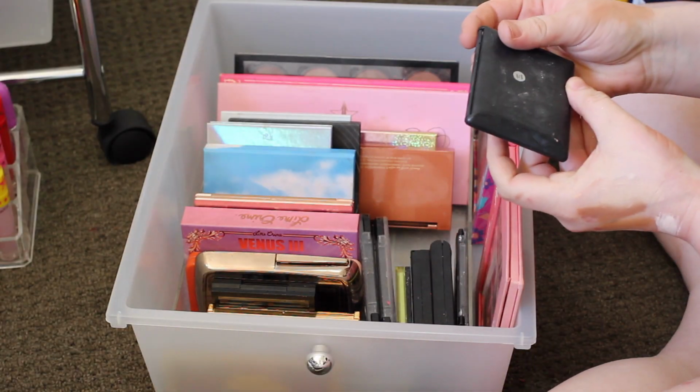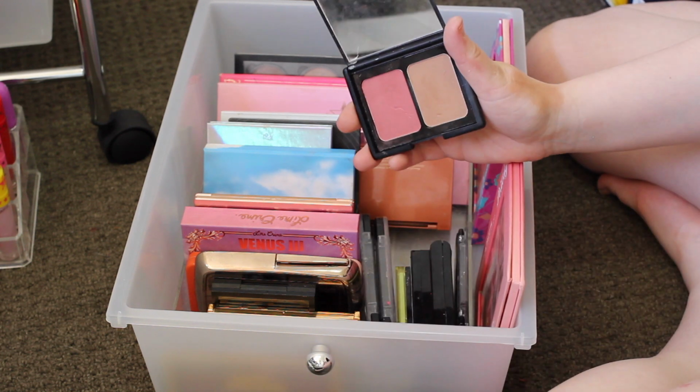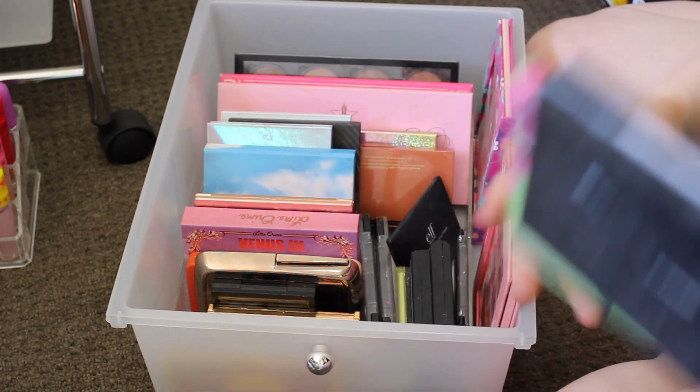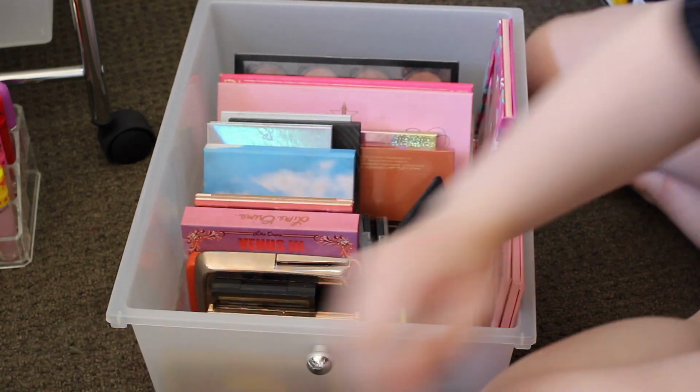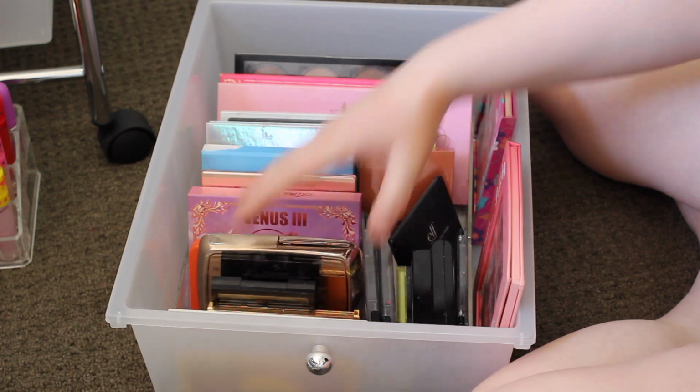See, I'm just going to keep this forever. This is Fiji from e.l.f. And that bronze is just really, really good. So I really want to get lots of magnetic palettes and depot everything. I know Australis has magnetic palettes. So I just don't know if that'll be a mistake or not.